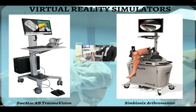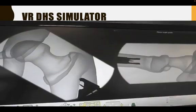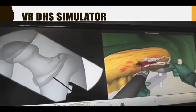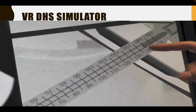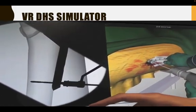These are some of the early virtual reality simulators. On the left you have the dynamic hip screw simulator, and on the right you have the knee arthroscopy simulator. As we can see here, we have a dynamic hip screw simulator where a guide wire is put into the left hip fracture using both an AP and lateral view. You can then measure off a depth gauge and put in the lag screw as well as the plate.